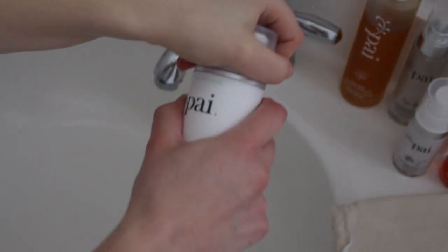Jared was really confused by how many cleansers I have in this routine, but I promise you I only use 2 every night, and then one I will talk about is just like once a week sort of thing. But this is the other one that I use every night. This is the Camellia and Rose Gentle Hydrating Cleanser.